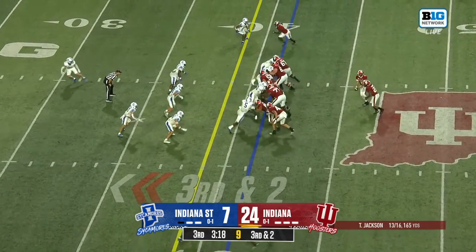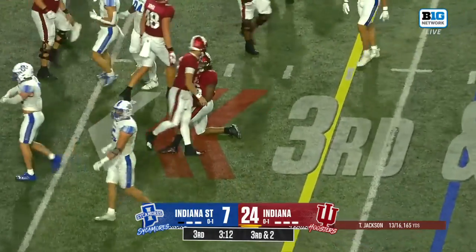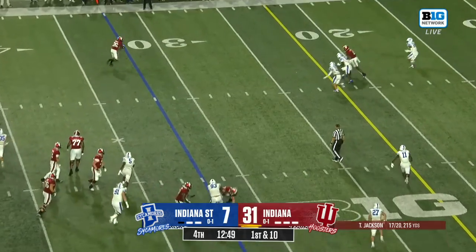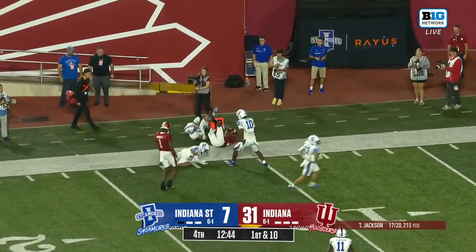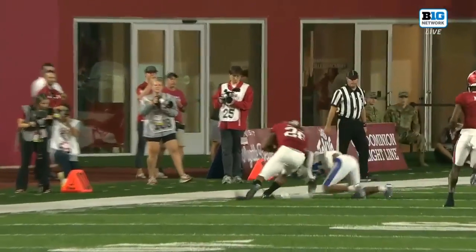Extra tight end on the field on 3rd down and 2. They'll give to Henderson, who's hit in the backfield, but the legs keep churning. Jackson back to the air, looks into the backfield, and a lot of running room for Josh Henderson. Henderson inside the 15, lowers his shoulder, and Indiana back into the Sycamore red zone. He has the speed to get outside. This is what he can do.